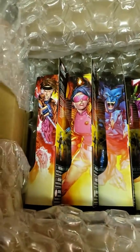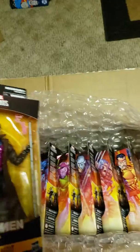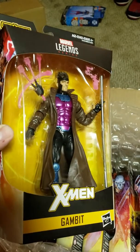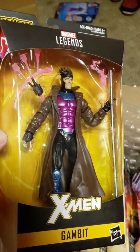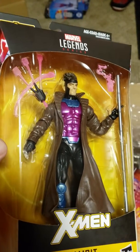Look at those characters. I know a lot of people are going to be happy about this set, especially if you just jumped on in the past couple years. Popular X-Men in this set. Gambit, who hasn't been in the line since Toy Biz, doesn't come with a Build-A-Figure piece, but it does come with his kinetic card, alternate hand.